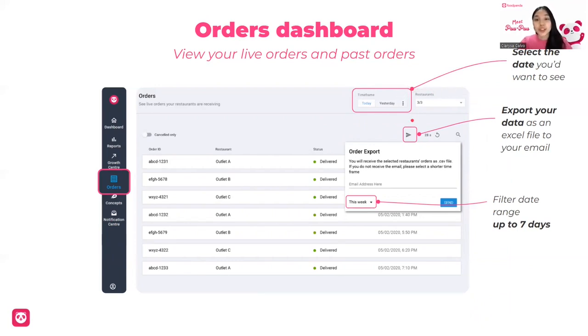Now, you can also export your data by clicking on this arrow that looks like a paper plane. You can export your data as an Excel file to your email. So by clicking on that, you will see this pop up where you will receive the selected restaurant's orders. So just input your email address and then select the date filter, which will range up to 7 days. Then click send.